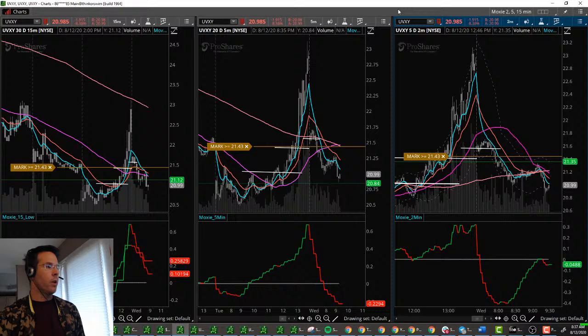So in order for this to work, I'm looking for price to get on top of the moving averages at some point, right? In order for price to go up, it has to be over moving averages. Otherwise, what's the deal? If price is underneath moving averages, well, then it's going down. So we need price to eventually get on top of the moving averages.